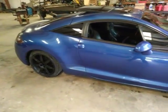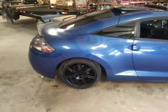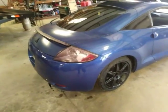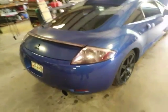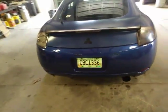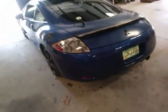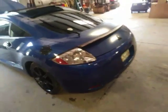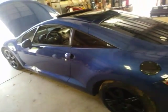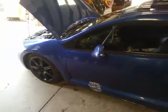If you're looking for a semi-cheap car to modify, this is probably a pretty easily attainable car to get. I know they didn't make many V6 6-speeds, but you do occasionally find them, and they're not that expensive now. This being the 2006, you can probably find these Eclipses around $4,000 to $6,000, and for that price range, it's not that bad.